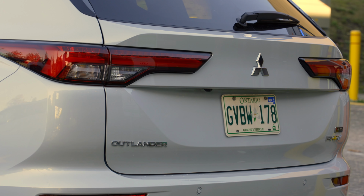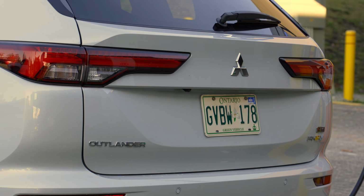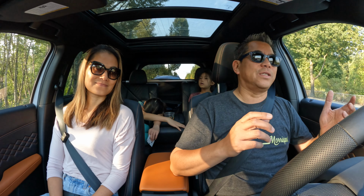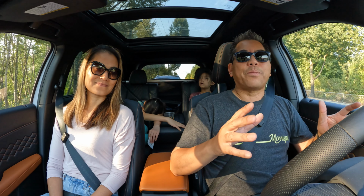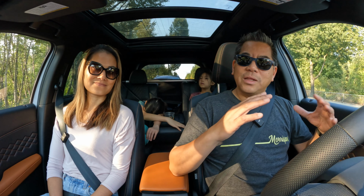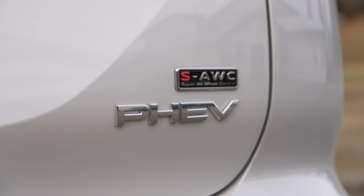Also, if you plug this in after driving and you see the display says it's going to take 20 something hours for it to be full, don't worry. That's probably because you've been driving it, the battery's hot. So it actually has to let that battery cool down before it ramps up the charge.